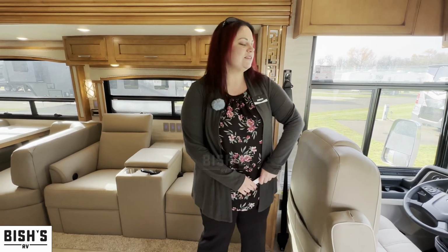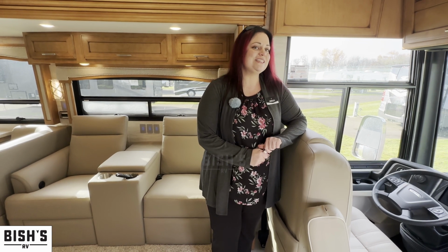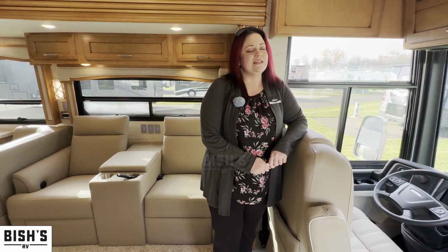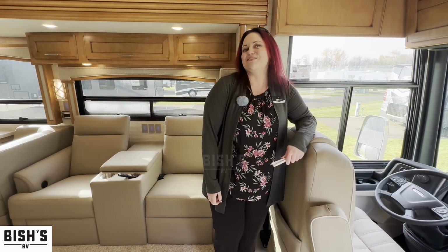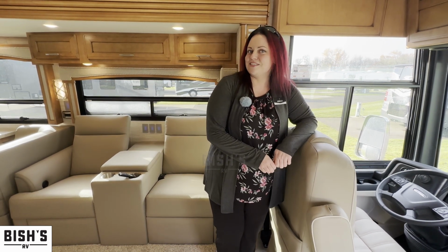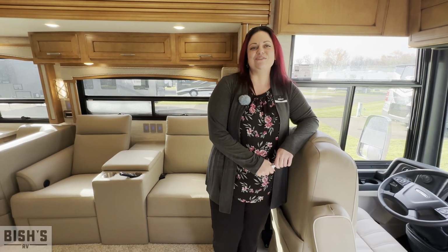So I hope you liked this kind of quick overview of this 2023 Newmar Ventana 3709, one of my favorite floor plans. I've stayed in one before and it was phenomenal. You guys may have seen that. That was when I was actually at Pacific Shores up in Newport on the coast of Oregon, and actually it's similar colors to this one, so I kind of feel right at home.